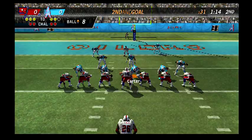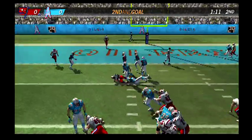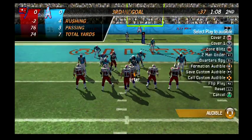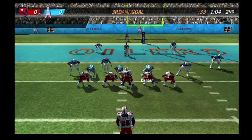It's second and goal at the 8-yard line. The Oilers come out in a 4-3. And they go with the delay. Newsom is there on the stop at the 5-yard line. You know what this does? It keeps one defense on the field. And it doesn't let them get the right personnel in there sometimes.